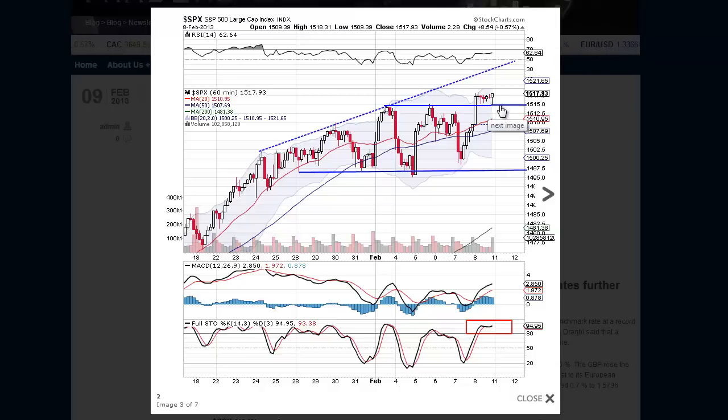The price came back down to retest this previous resistance at 1515, which is now newly formed support, confirmed it on a number of occasions, and it just closed at 1517, which is a new high, but it does look a bit extended and tired, so we'll have to wait and see how markets react on Monday.